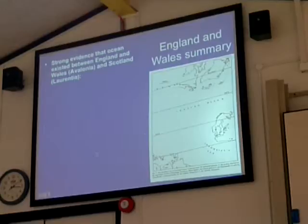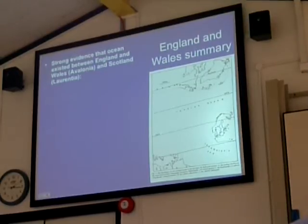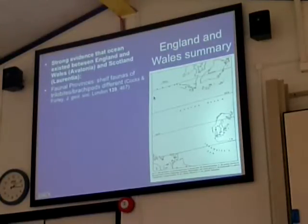Okay, so that's Wales done. To summarise, we have strong evidence that there was an ocean between England and Wales, Avalonia, and Scotland, which was part of the Laurentian continent, in the early Ordovician, as illustrated by this map. There's England and Wales, there's Scotland. The evidence for this comes from faunal provinces, which we discussed last week, and you'll empathise with your trilobite larva in the middle of the ocean. So shelf faunas of trilobites and brachiopods are different between these areas. The letters on this diagram indicate the specific genera that are characteristic of the faunas.